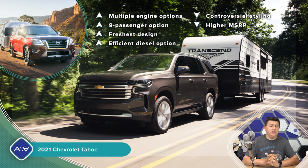The Tahoe is a bit of a unicorn in a few different ways. It's the only vehicle in this segment to give us 3 different engine options. There's the 5.3-liter base V8 engine. It's a little bit less powerful than the one that we find in the Armada, but more fuel efficient. Now, thanks to the 10-speed automatic transmission, performance is not really going to be too far off.